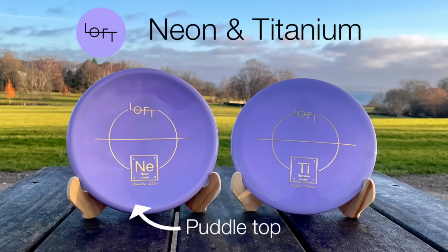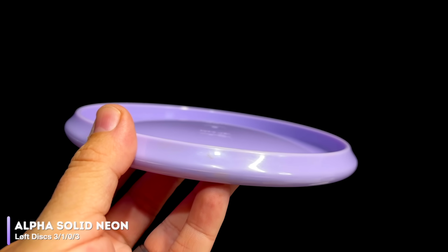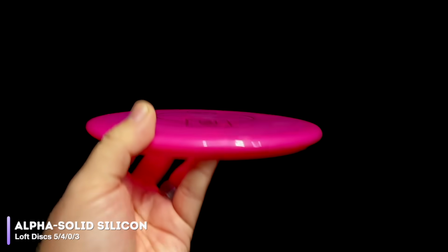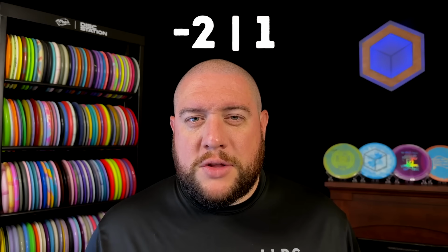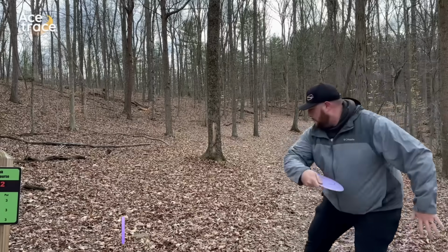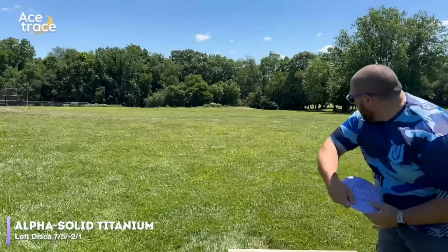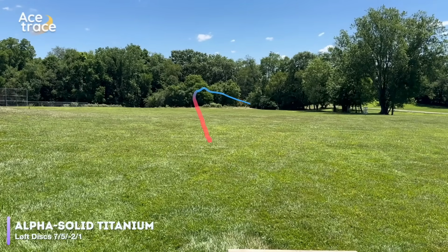Let's start with the Titanium. The Loft Discs Titanium released in Loft's latest Kickstarter campaign, alongside the wild approach disc Neon that we checked out a few months back. The Titanium is the first understable disc in their lineup, after the high-speed Boreum, Firebird-esque Xenon, beefy silicon mid-range, and super neutral hydrogen putter. Now, once again for me, picture that flight, -2 turn and 1 fade, and see if this looks about right. I don't know about you, but this meets my expectations. And I'm delighted because typically a -2 turn, 1 fade disc in premium plastic doesn't get this much turn when I throw it.